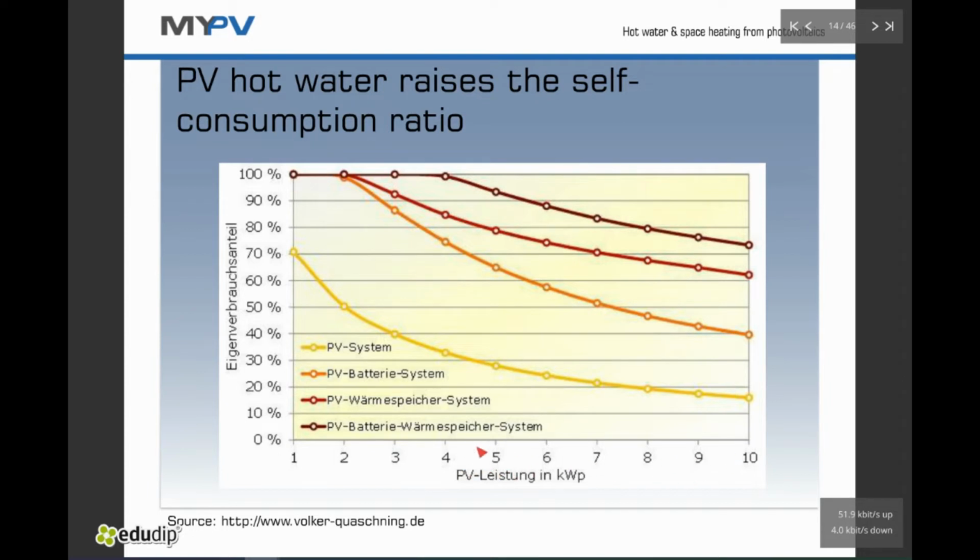So for a 5 kilowatt peak on-grid system, we have an average self-consumption ratio of 1/3. The rest of the energy is sent back to the grid because there is a production when you do not need it, and you need it when you do not have production in the evening, and that's why we only can use approximately 1/3 of the energy.